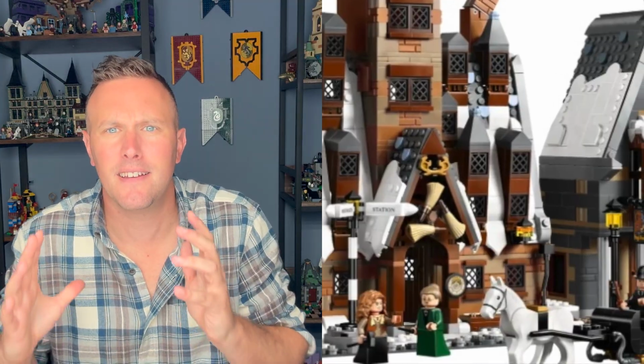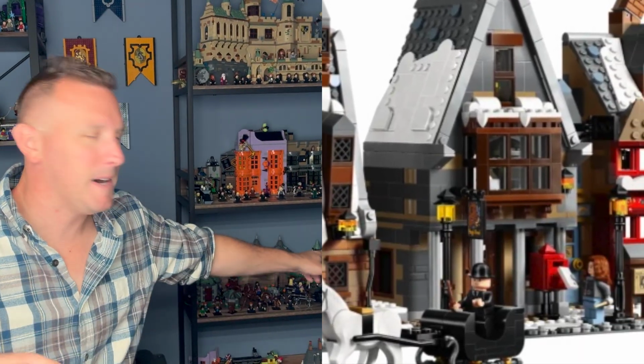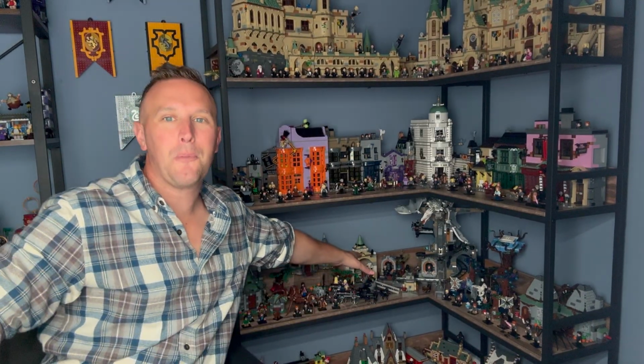I mean, the biggest instance of this, of course, is the bottom of the Gringotts Bank, where we got the additional bank vault. I really felt like that was probably the best tie-in. But even last year with Borgin and Burke's coming with the Weasley's Burrow, as the Floo chimney connection point, I thought that was fine.